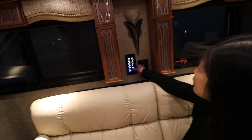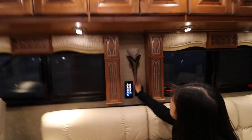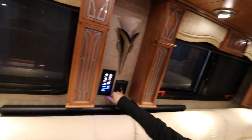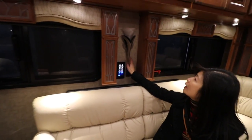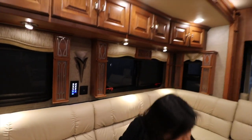Yeah, here. What else? Front. I don't see a light here. Ceiling, slide. Maybe it's this one. There's two USBs too also. Yeah, here. I like this charging one for your phone. This is like a flower. Yeah. That's nice.